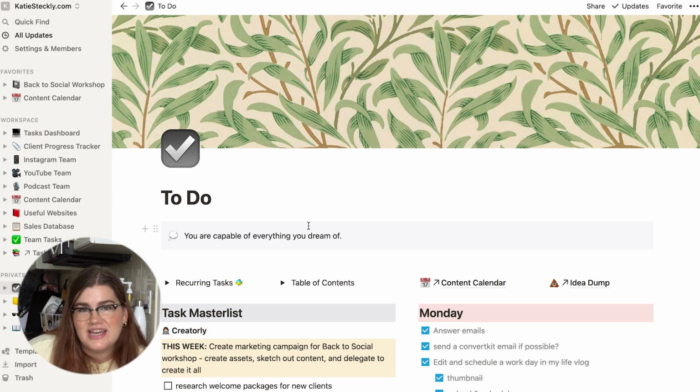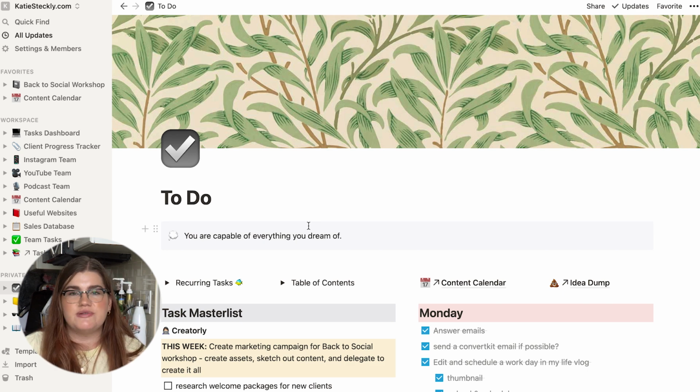I feel like I'm a little bit chaotic with how I use this. Other people seem to be a bit more organized and on top of the best practices for Notion, but this seems to work really well for us.